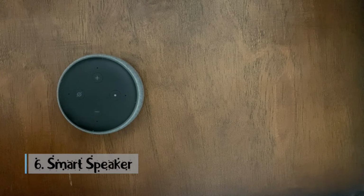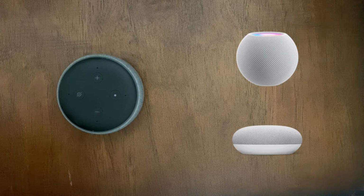Another suggestion I have is to get a smart speaker like the Amazon Echo line, the Google Home, or the Apple HomePod. This brings a smart assistant into your home to set timers, ask questions, turn on smart devices, etc. Plus, they're usually on sale during this time.